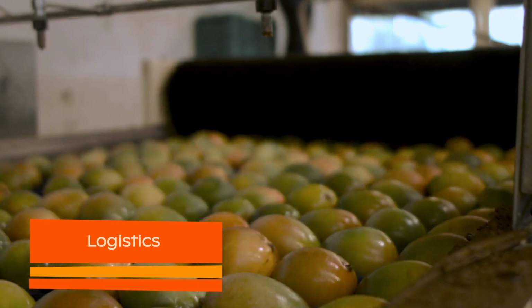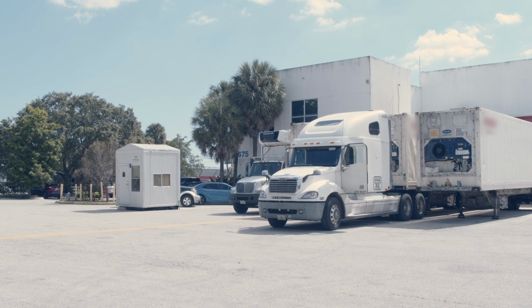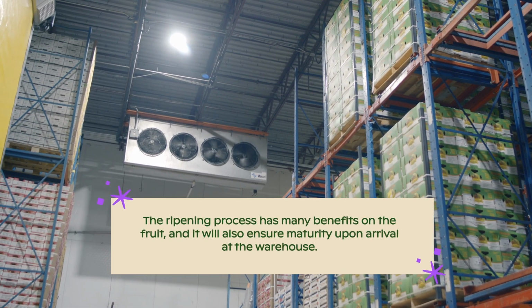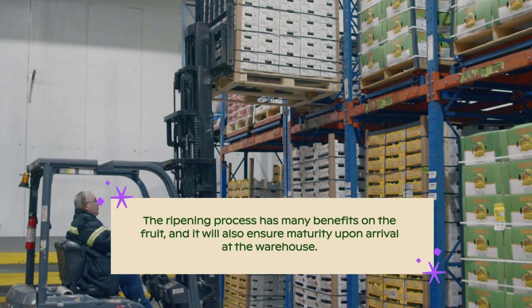Logistics. Taking a mango from a farm to the customer's hands involves many people, facilities, and transportation units. It is a complex operation. The ripening process has many benefits on the fruit, and it will also ensure maturity upon arrival at the warehouse.